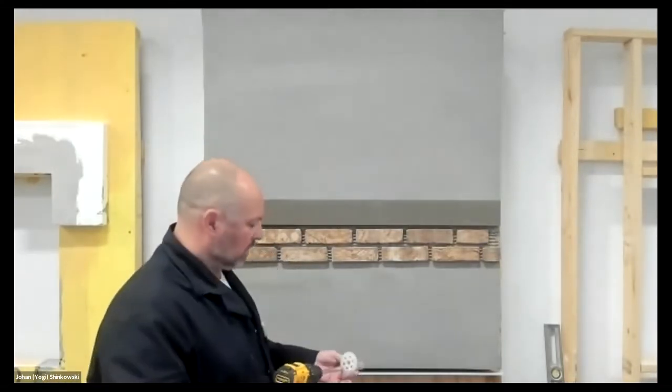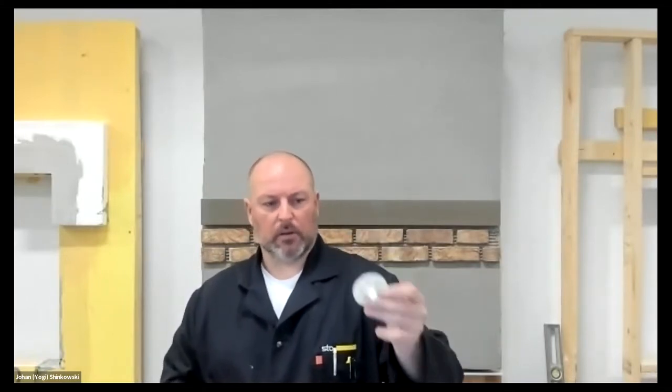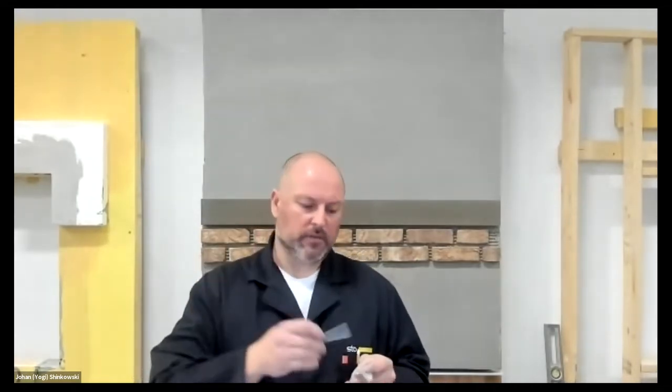So what we have here is our fasteners, proprietary fasteners that we've engineered this system to. These are also our countersunk washers. They're not metal. They're not from some other manufacturer. They're from us, as well as these fasteners are.